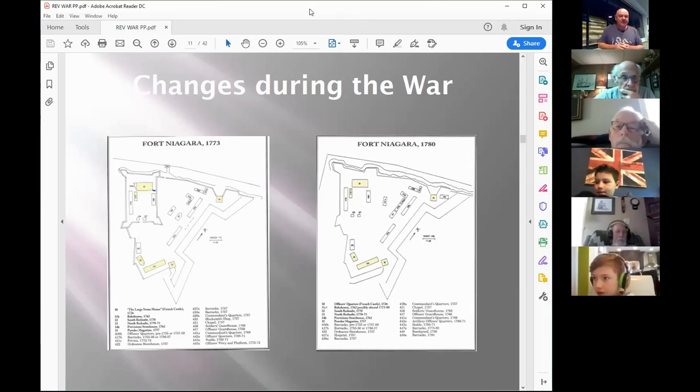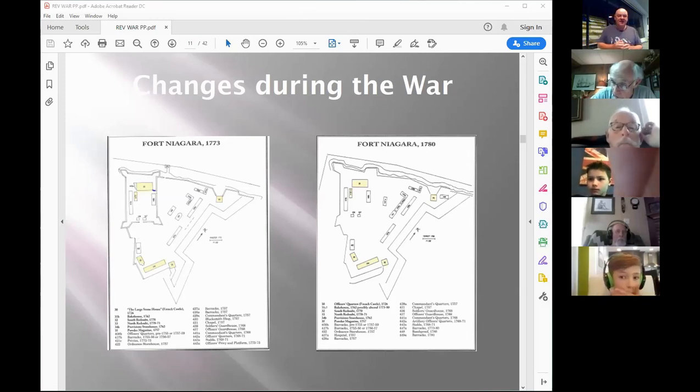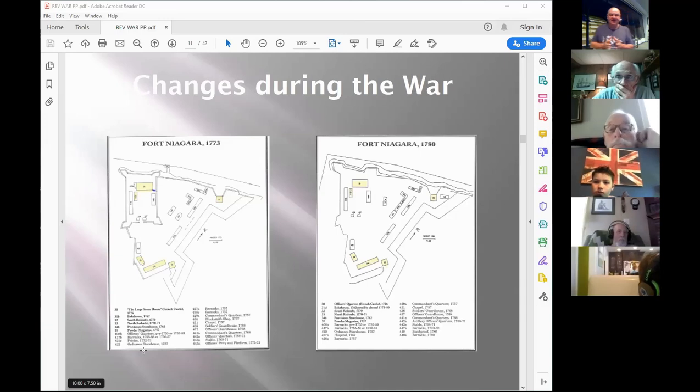Well, you'll notice that in the map on the right, which is 1780, that stockade is gone. And we'll get into why that happened in just a minute, but the British were forced to make some improvements to the fort and make the main walls much more defensible after 1779. So that inner stockade really became redundant and they took it out.